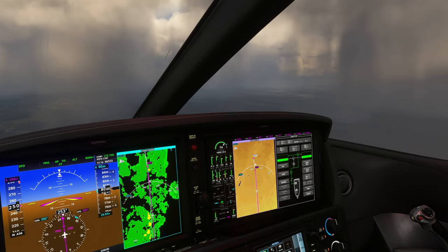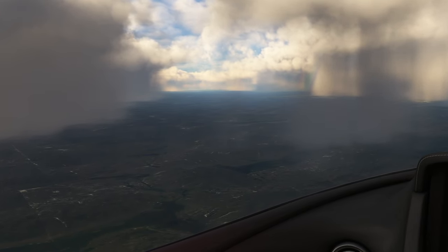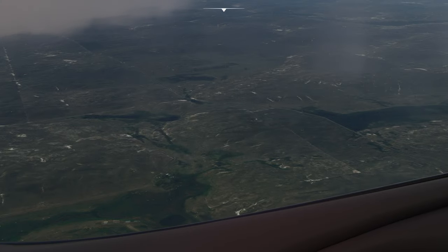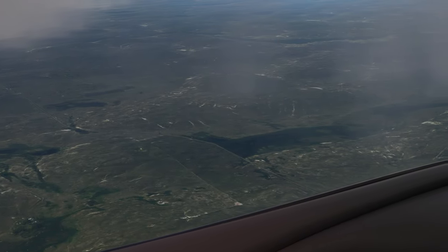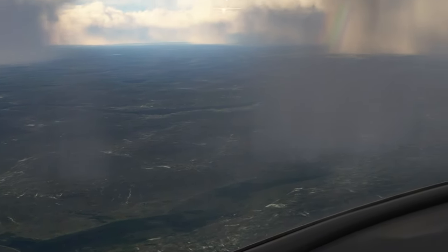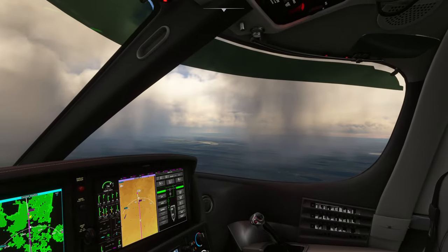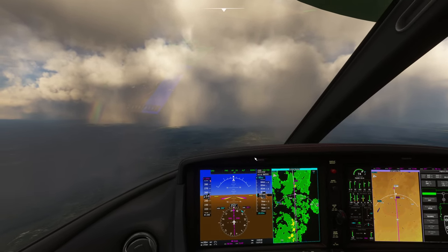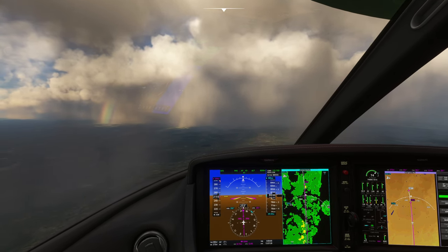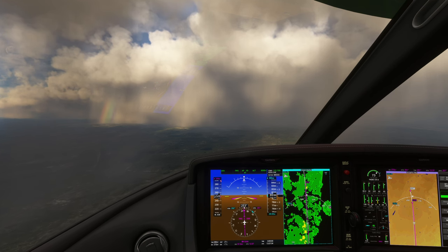Minutes out. Just the sand hills as far as you can see. A rainbow. Oh, we got some heavy stuff now just ahead of Alliance. Yeah, we might not even be able to see Alliance. Unless it moves on a bit further.